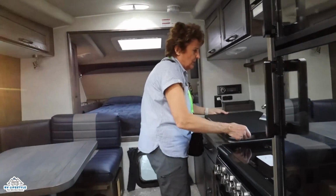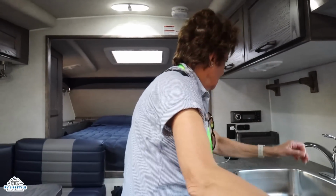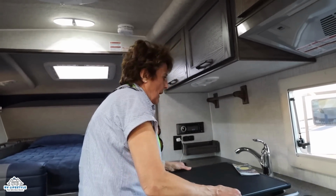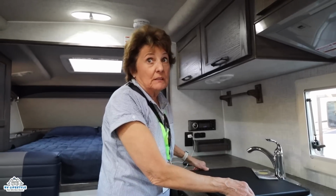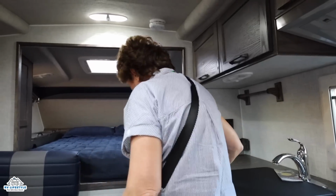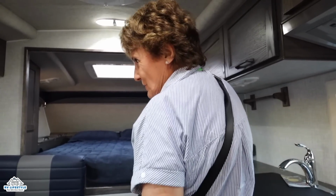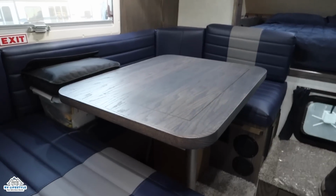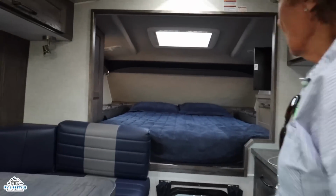Ooh, good cutting board. You know, this is four seasons. I mean, wow. True four seasons. Wow, that would be nice to have, not to have to winterize. And of course, pull your little curtain to go into the cab part. And I'm sure this makes into a bed. You can use this as your desk for work. Nice bed. Doesn't that look comfortable?